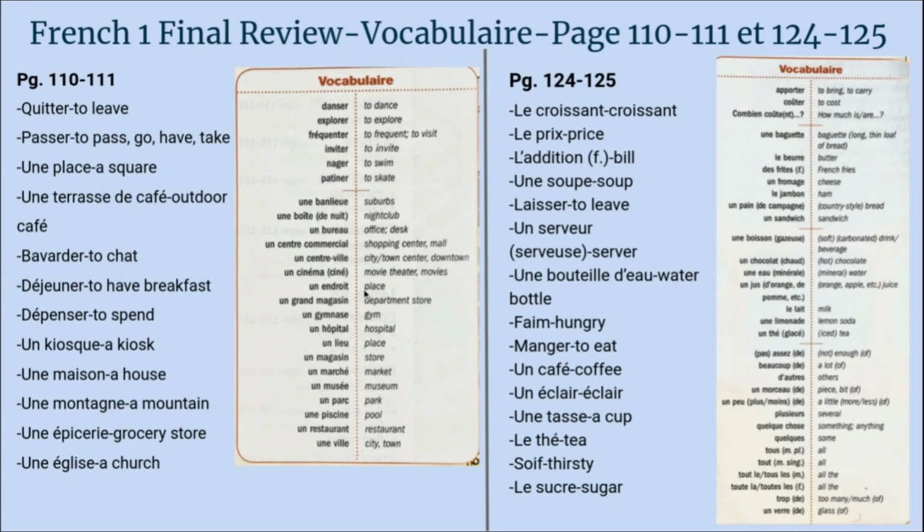This is not specific, it's just a place. Un grand magasin, department store, un gymnase, gym, un hôpital, hospital. Notice hôpital, the H is silent. So if you're saying the hospital, you'd say l'hôpital. You do the L apostrophe on this one. So that's something to note, even though it doesn't technically start with a vowel, it has the vowel sound.